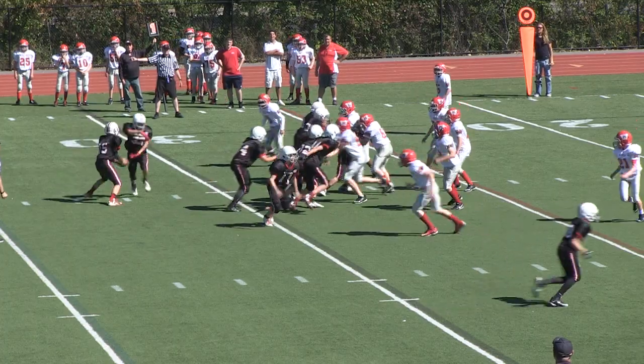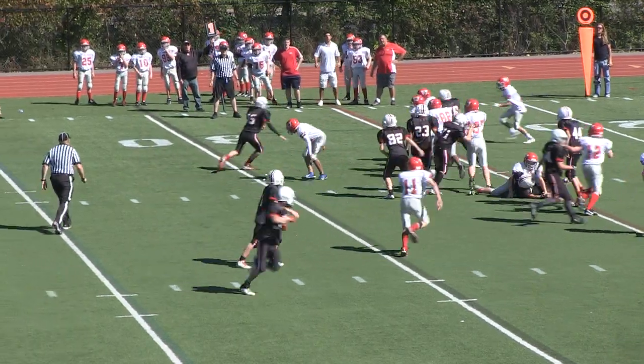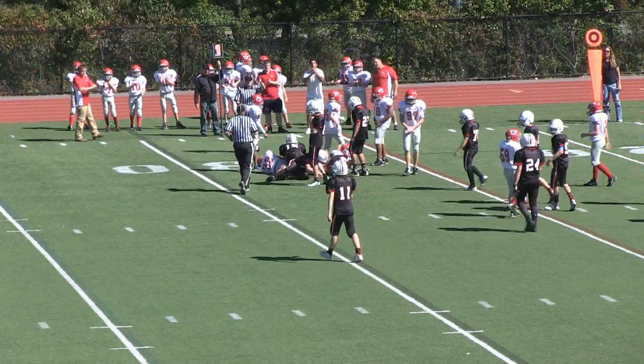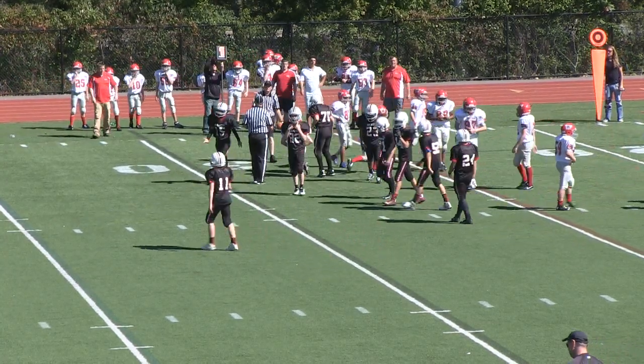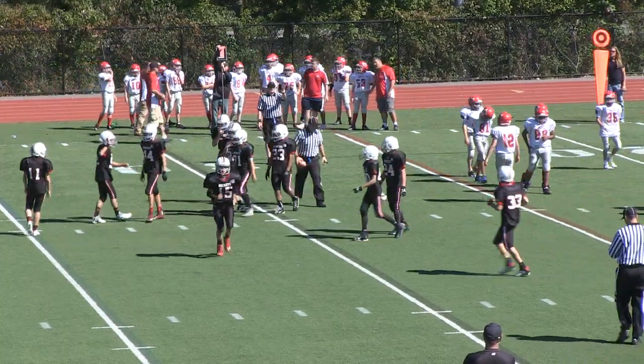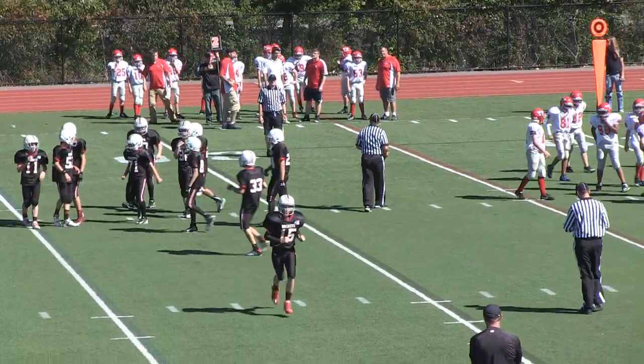There's Stephen Webb running. It's going to be the fake to Webb. And oh, nice move by Patrick. Patrick just gets a couple there. He evades one kid. But credit Wakefield right there. They didn't really bite on it. Patrick had to make an athletic move just to get a couple yards back. It's going to be second and 18.